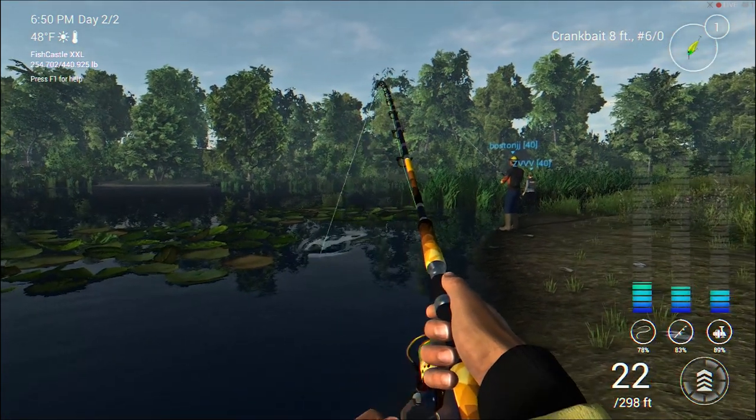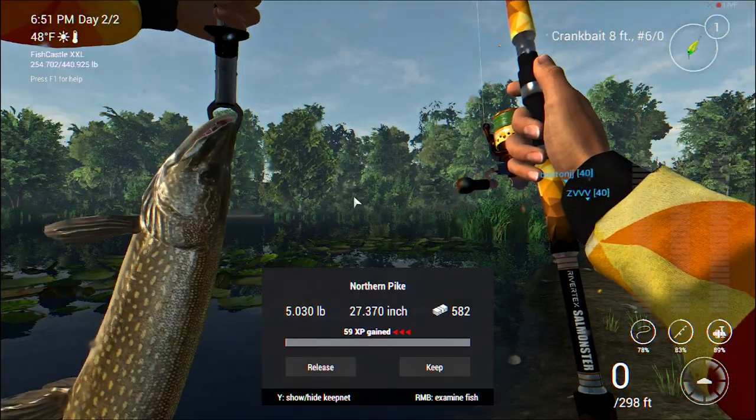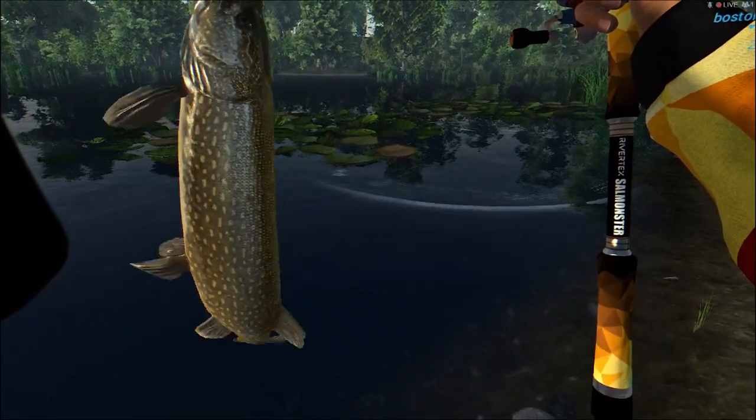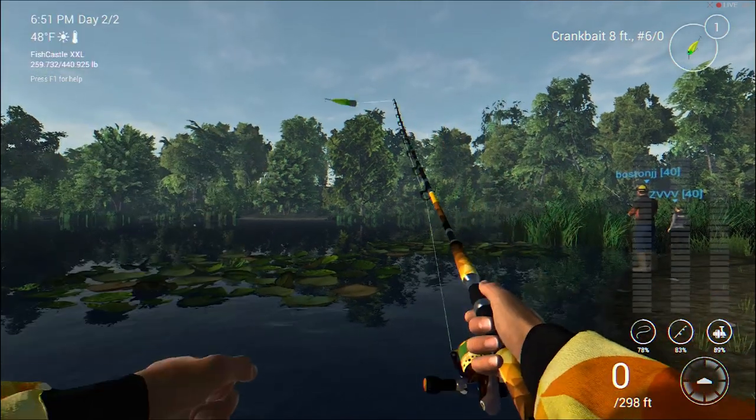And look at that, right up here on the shore by the lily pads. We got ourselves another one, not a trophy, I can tell you, nope. 5 pounder, still not bad. Little guy, but good enough to put him in the keep net. Good for $582.